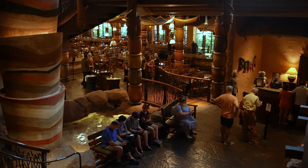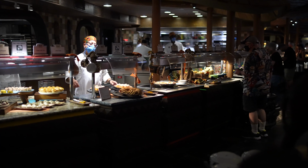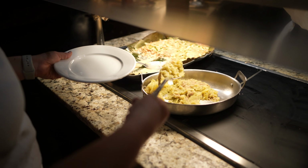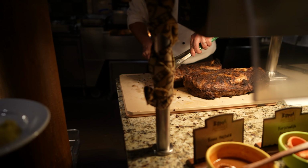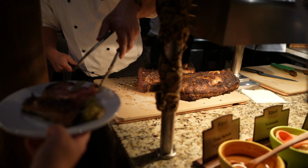If you did not know, BOMA and pretty much every other buffet on Disney property has been closed for quite some time. And BOMA just reopened and we are super excited to come and check it out tonight. This has always been one of our favorite dinner buffets on property, so we're excited to finally be back checking it out again. And we already went up and looked at the buffet and let me tell you, it does not look like it has even changed. It is just as amazing as I remember.